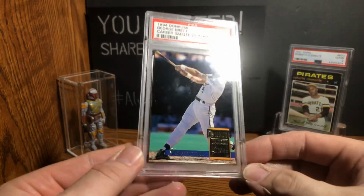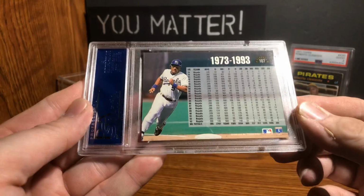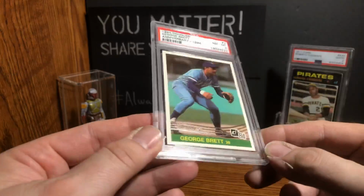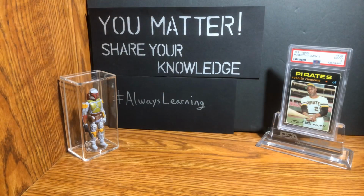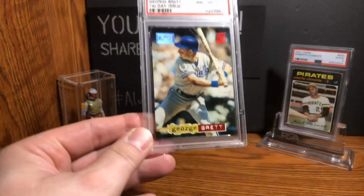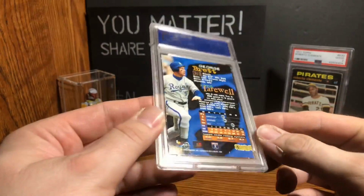'94 Donruss Career Salute. Got his complete career stats on the back there. Of course, in '94 they had to do a 10th anniversary insert celebrating the '84 Donruss set. This is a tough card to get. This is the second year. They did them in '93, but I never did get the Brett.